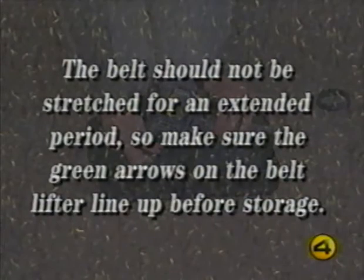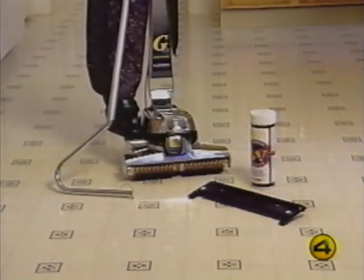The belt should not be stretched for an extended period, so make sure the green arrows on the belt lifter line up before storage. Your G6 can be used as an effective floor care system for cleaning, waxing, or buffing a variety of hard surface floors.